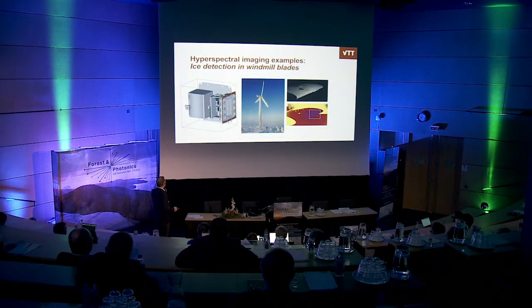Here's an example where we combine machine vision with spectroscopy, with the application of detecting ice on windmill blades, which is a problem. The idea is to come up with an inexpensive solution that could measure only a couple of wavelengths to detect the absorption range of water and ice. And as you can see, we get a much better contrast from the ice than in traditional RGB imaging.